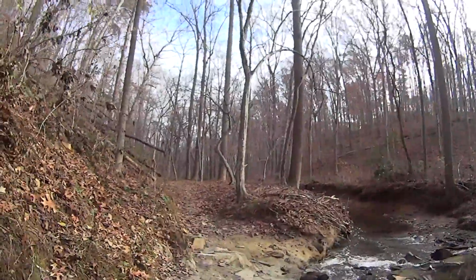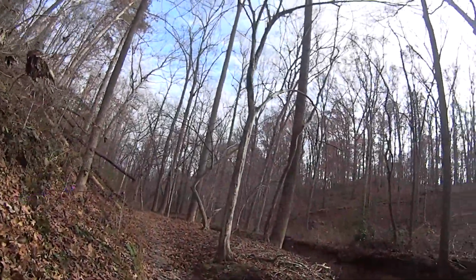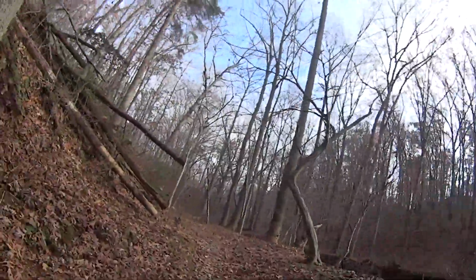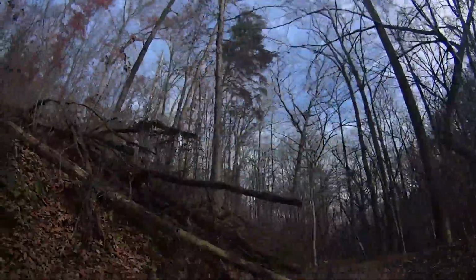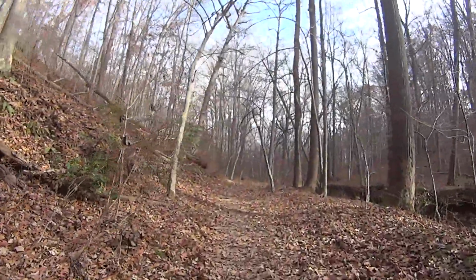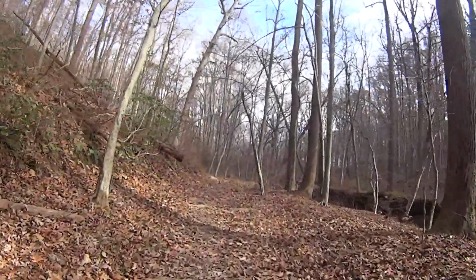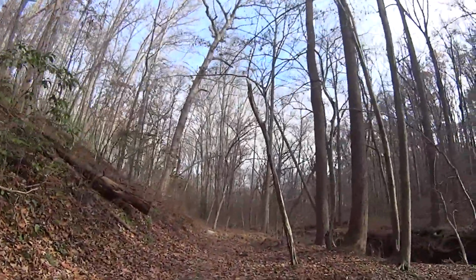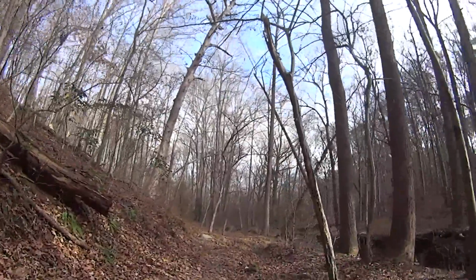Even this dry stuff is a little bit slippy, and I can just tell I'll get halfway across there and go ba-doom down in the water with my little camera, and I can see the camera floating down the river. I don't think so. No, we're just going to parallel the trail over there and just see, maybe there's a better way to cross down here.